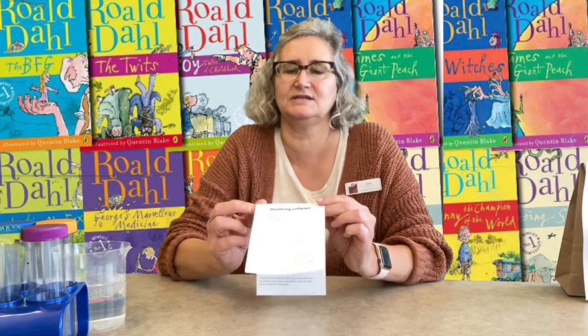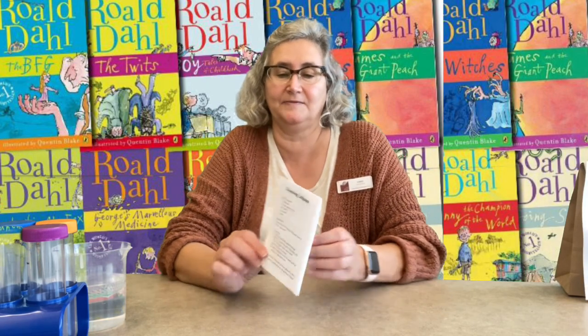So inside your bag, you will find, this is kind of like your recipe card. So you'll notice there's 4 different science activities that you can do with the candy that's in your bag. I'm going to tell you about each one of those right now, and then we're going to try one out together, and then you can do the rest at home.